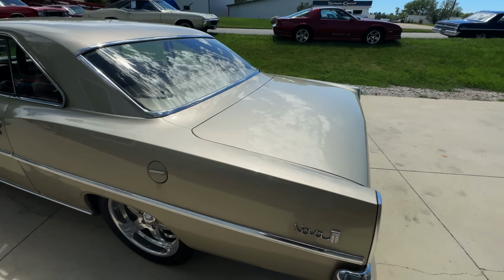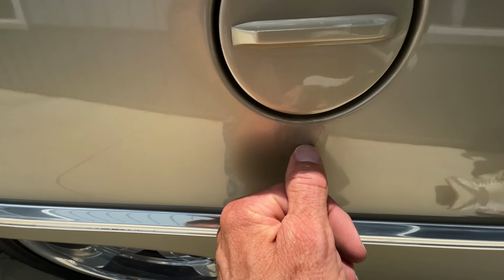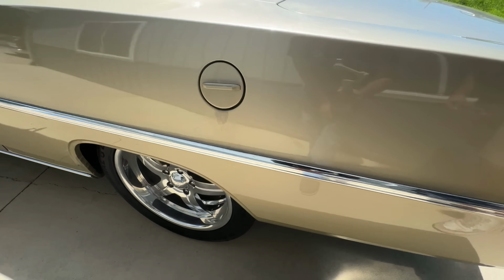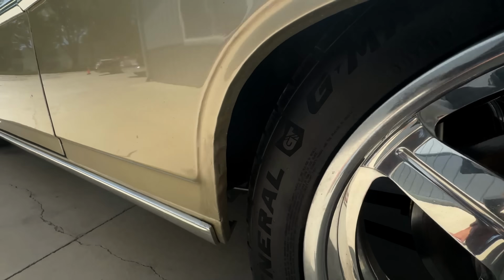I'm glad it's a nice sunny day because this paint just looks amazing outside. It's beautiful. Right here, guys, you can tell they touched this up as well. Probably filling it up with gas. Got just a little bit of issue right there. Bottom of the quarter is excellent. All solid metal. Same thing here in the front.